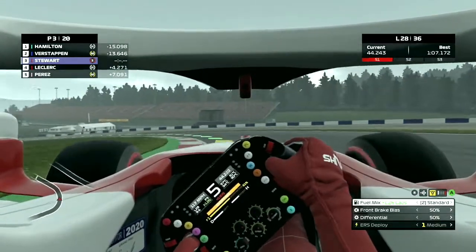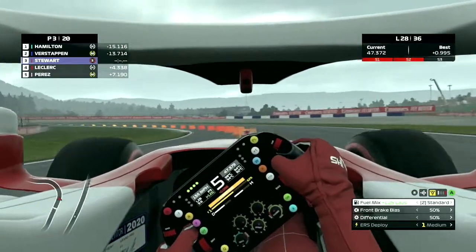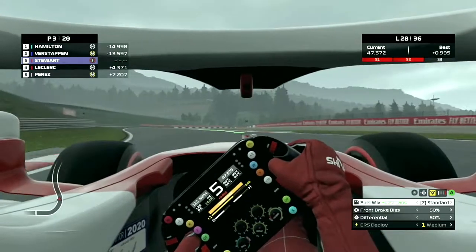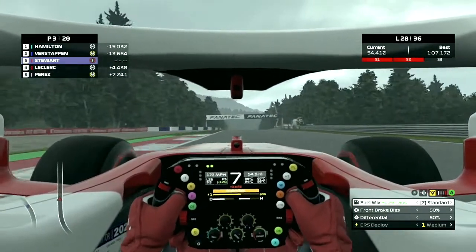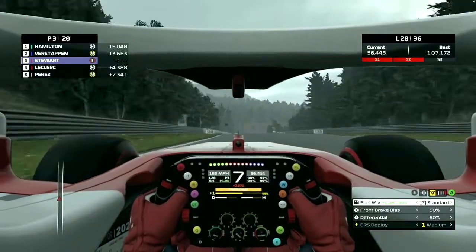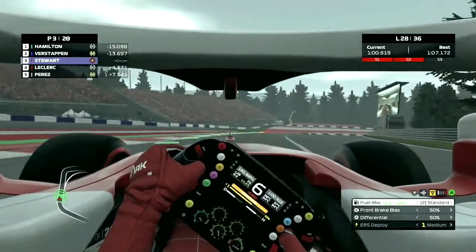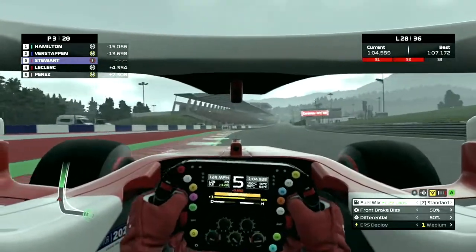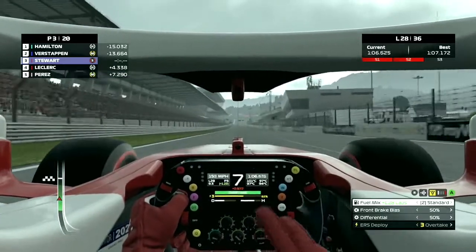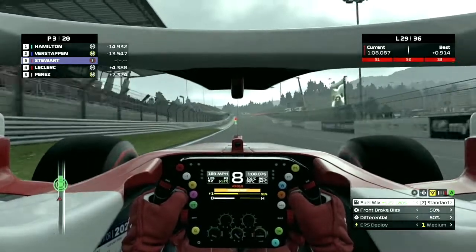I'd say the next big chance might be Monza. Silverstone's quite a fast circuit, but there's technical sections as well, which our car just isn't as good at as a lot of the other cars. Monza's pretty much all about top speed. Maybe Spa-Francorchamps as well. You've got a couple of long straights there where our car should be mighty.